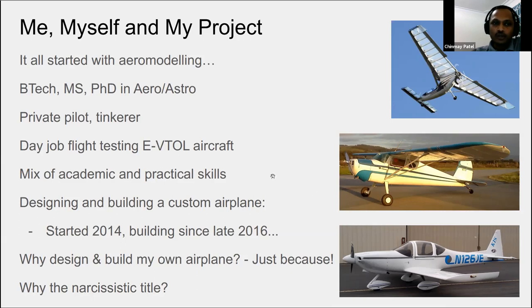My day job has been flight testing electric vertical takeoff and landing aircraft for a living, and that's what I've been at for the last decade. So I have a decent mix of academic and practical skills, and I thought I'd put them to use. Since about 2014, I have been designing and building a custom two-seater of my own.